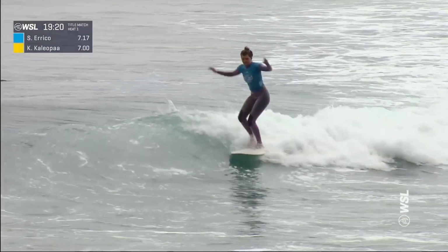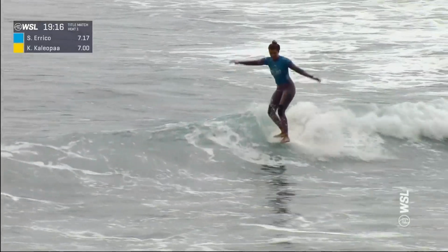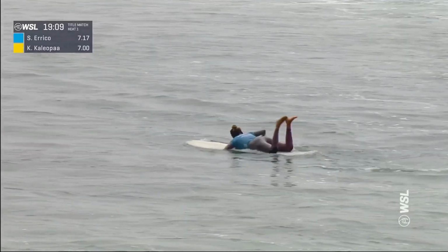Speed burner here through the inside. She's just kind of caught in the white water. She gets right back onto the nose. 5 over, quick 10. Hear the crowd starting to hoot and holler for Soleil Errico. She's got a big fan base on the beach.